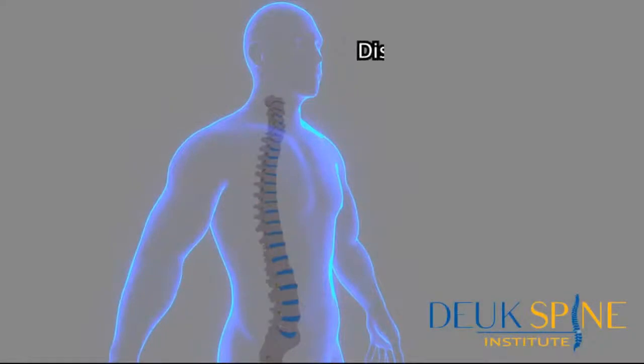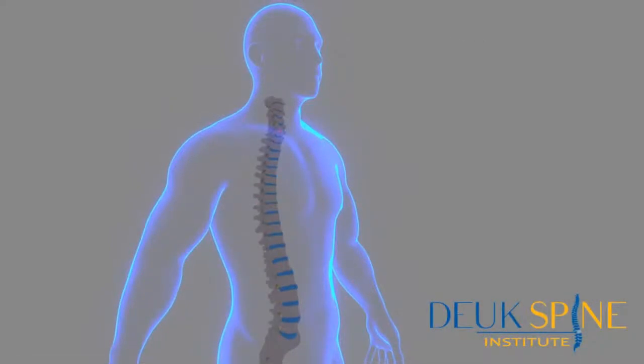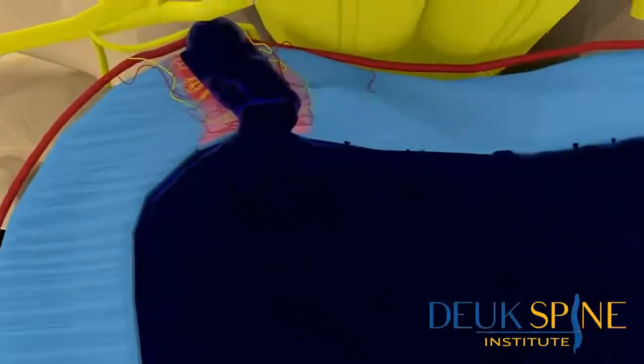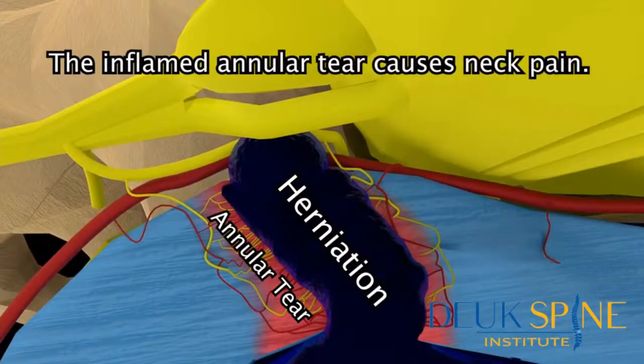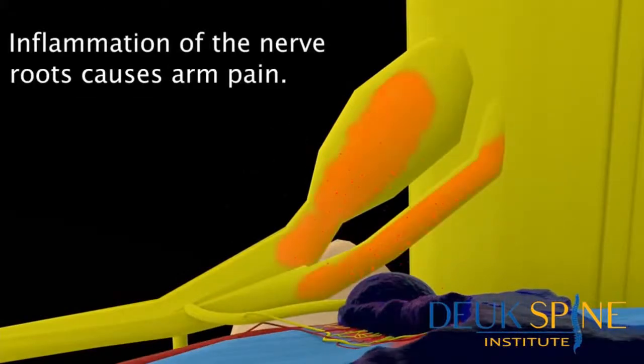Disc herniations are a common cause of chronic neck pain. The inflamed annular tear causes neck pain. Inflammation of the nerve roots causes arm pain.